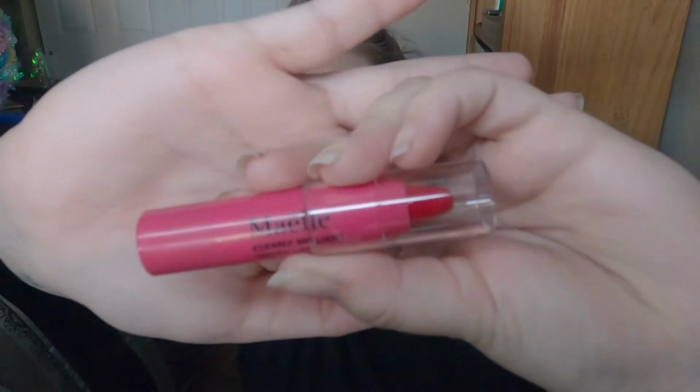Oh, this is cute. What are you? Let me take this off. It is a MAELLE Clear Brilliant Tinted Lip. Let me see if you can see it. It's like a lip crayon. I really love the ones from ColourPop. I've gotten addicted to them. I picked one up, I think, once when I was at Ulta. I figured I'd give it a try, you know.